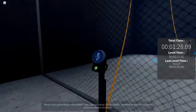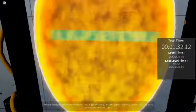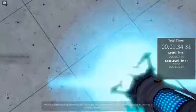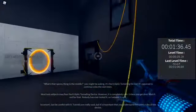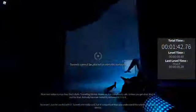What's that spinny thing? You might be asking. It's the ecliptic tunneling device. It's required to continue on to the next tests. Most aren't so smart. Just keep up with it. Tunnels are really cool, but it's important that you understand the safety rules of the device.